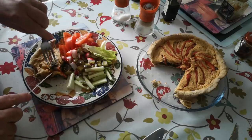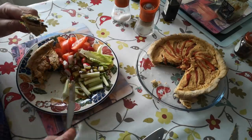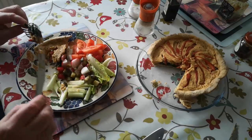I think we need to do some more work on this. I think it's a viable idea. I've definitely overbaked that crust, it's tough. I think I should have chopped up the spinach. It's a little bit kind of stringy in there.